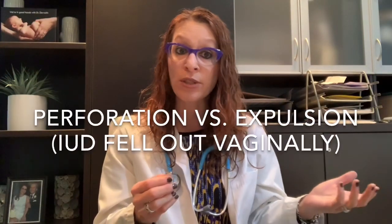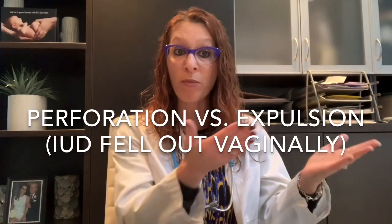Because if the IUD is not visible within the uterus, there are two possibilities that we need to sort out. One possibility is that the IUD may have been expulsed or may have come out of the uterus, and the patient may not have been aware of that. And there's overall, on average, about a 5% chance of expulsion. So we need to sort out that possibility and decide, did the IUD fall out vaginally and was expulsed, or has the IUD gone through the uterus into the abdominal cavity?